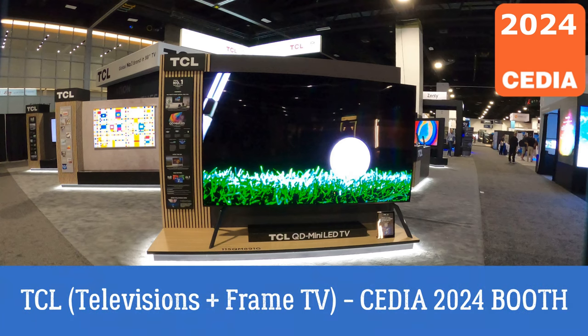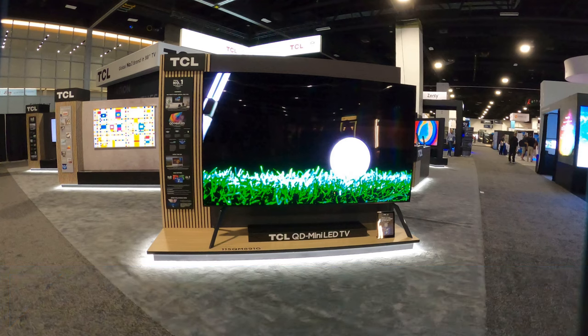Going to do just a quick tour and walkthrough of the TCL booth here at CEDIA 2024. They had a couple products of interest. Obviously, they had the big 115, which seems to be, as expected, extremely large, going to be hard to get in customers' homes. If it fits in your home and we can get it into your home, we're more than happy to help you out with one of those.